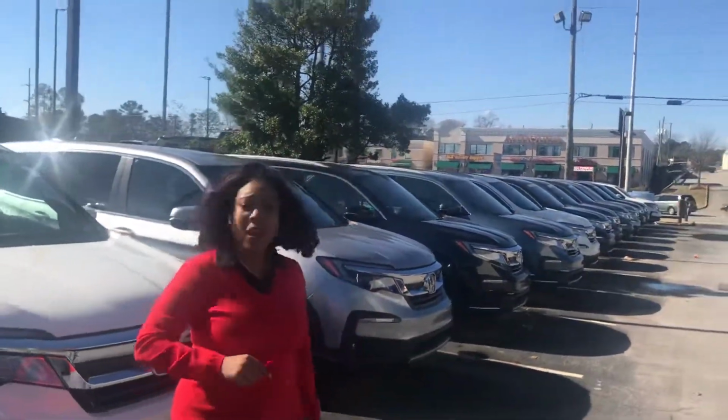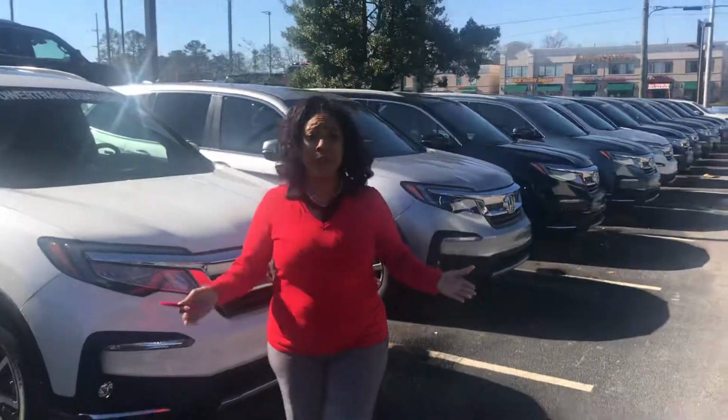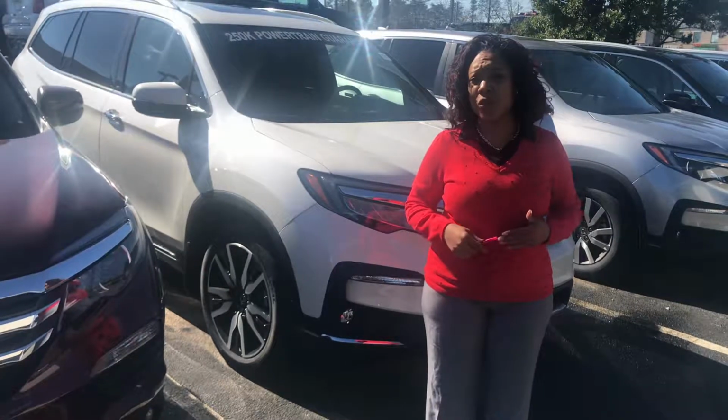The 2019 Honda Pilot. Now take a look out behind me and all the way down to the right end, plus my acreage behind the dealership. It's a lot for you to choose from. Want to pinpoint the exact vehicle that you're looking for, so give me a call as soon as you can.